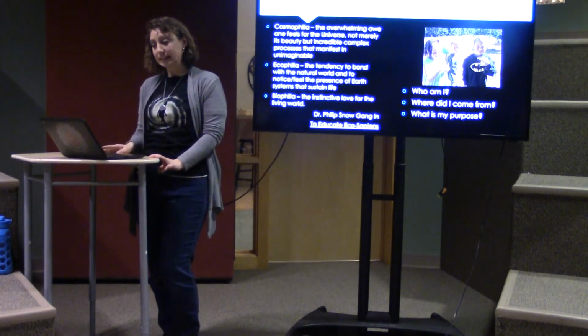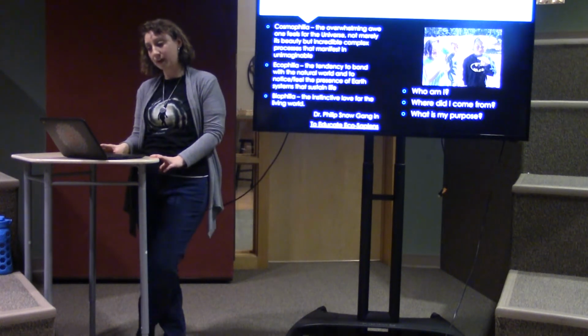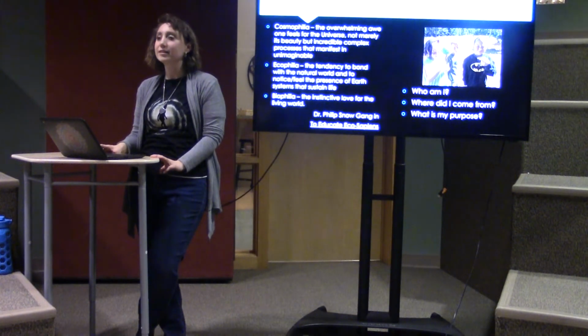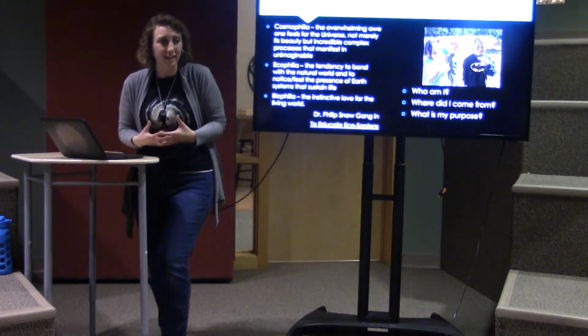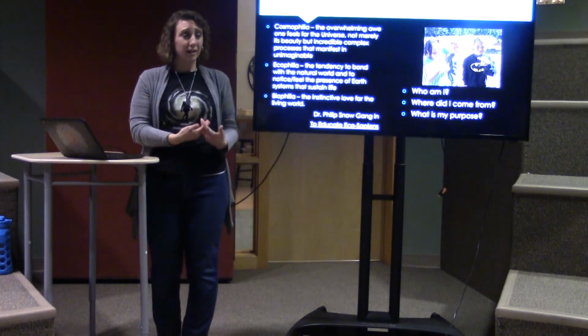The second quality is ecophilia, which is the tendency to bond with the natural world and to notice or feel the presence of the earth system. This isn't just a tree hugger's thing. This is a sense of, we need to protect the world. We need to respect it.